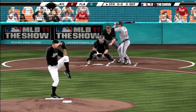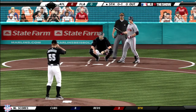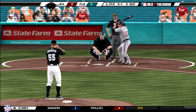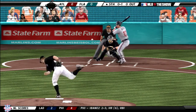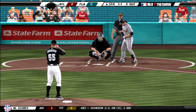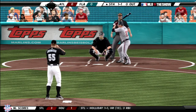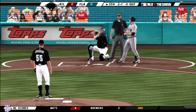First pitch on the way. And he takes a called strike, 0-1. And he's done everything right on the mound so far. The mistakes have been almost non-existent. Ball one. Tries to change up on him there, but it's a ball, 2-1.